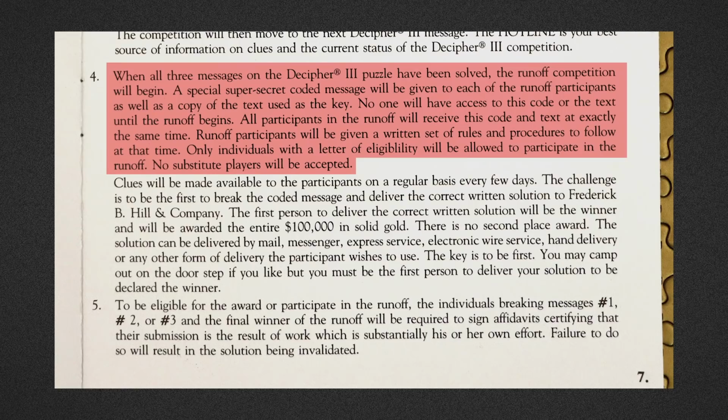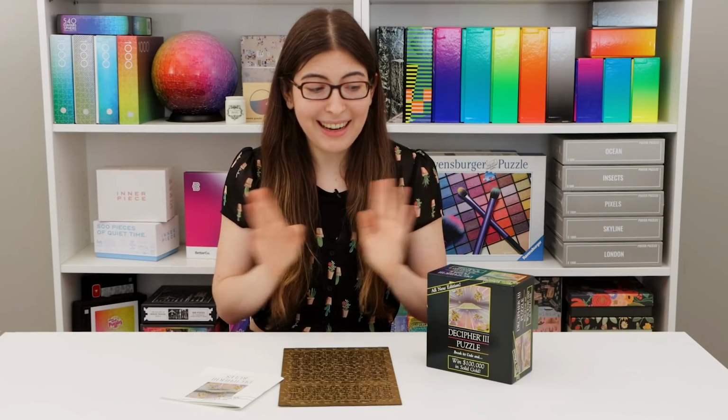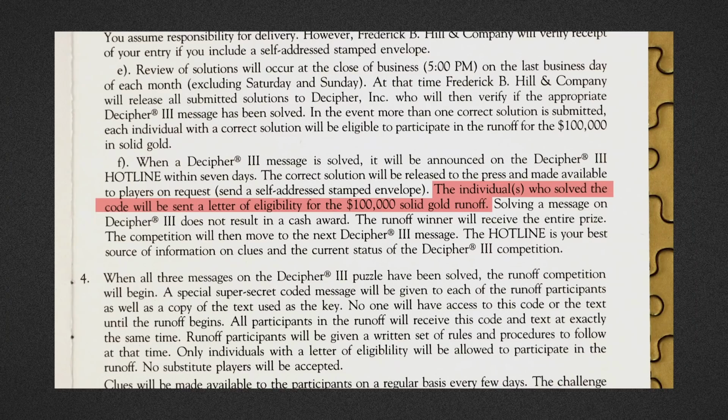This was going to be an all new, brand new cipher, and the first person to solve it would win the entire $100,000 prize. The prize was offered in solid gold, so there was no splitting it up. It was just one ultimate winner who won the entire thing. So if you were one of the winners of any of the first three ciphers, you would get a letter of eligibility for the runoff cipher.